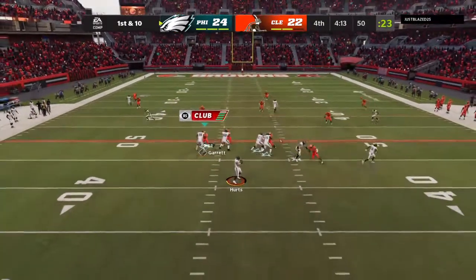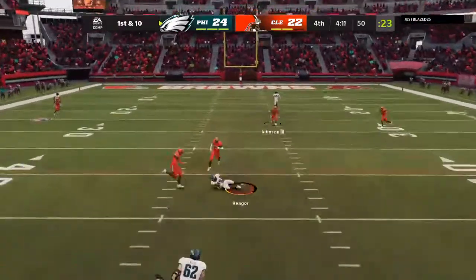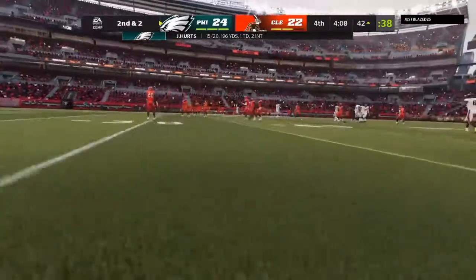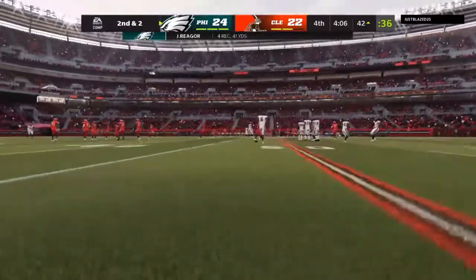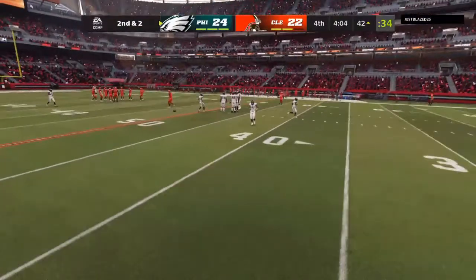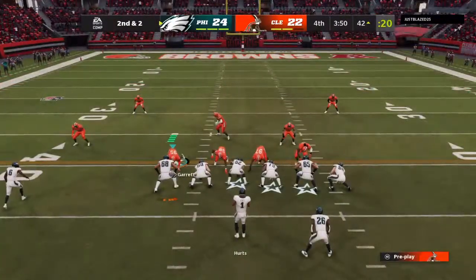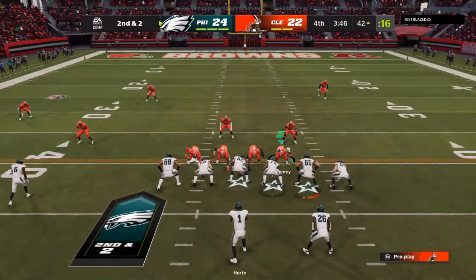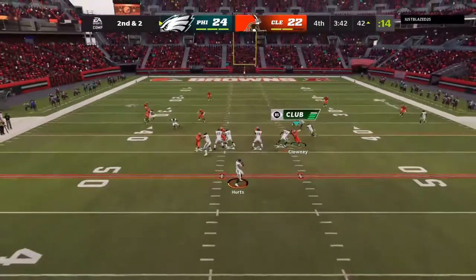On 1st and 10, it's Hurts. This ball complete to Rager. This will be stopped about 2 yards shy of the marker. 8-yard gain, 2nd and 2. If nothing else, they've already taken a couple minutes off the clock here already as they come up 2nd down. They're going to look to throw.